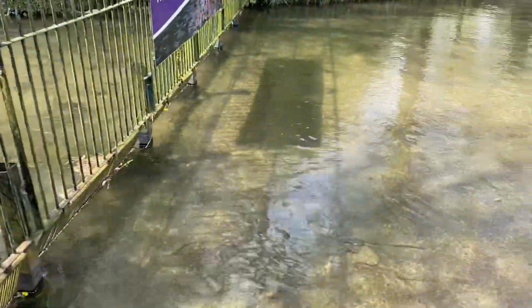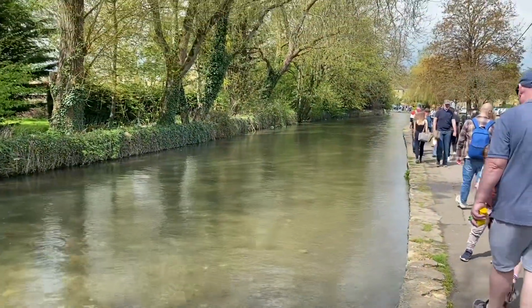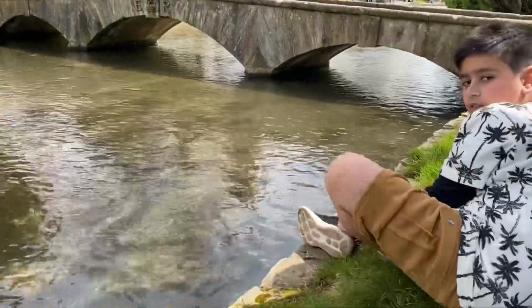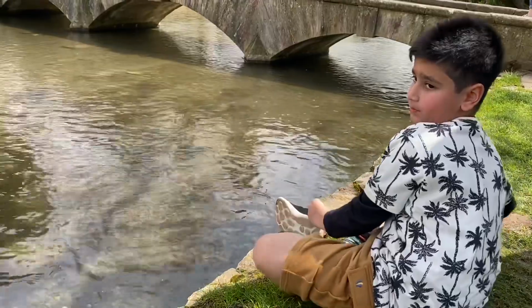Sorted out the parking, that took a while, and now we're just about to go on our walk, so we'll show you around. It is really cold, isn't it? Try and give me a smile.